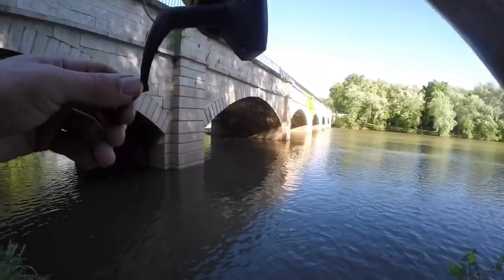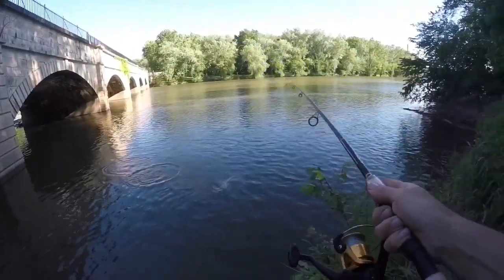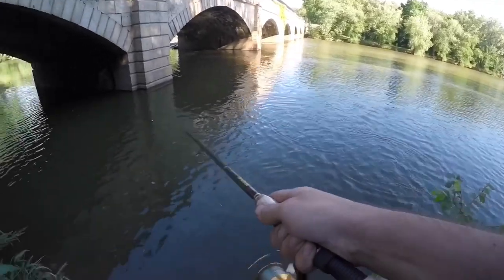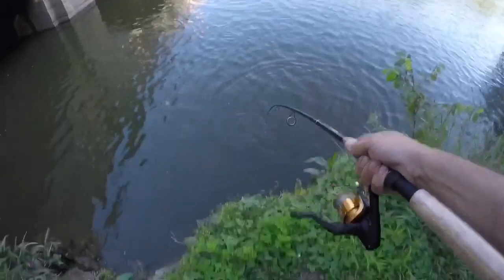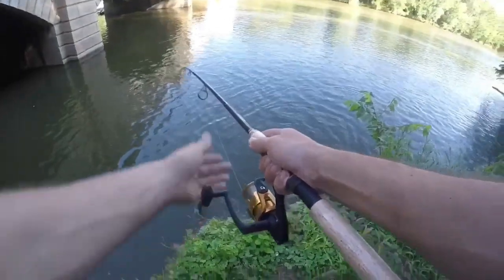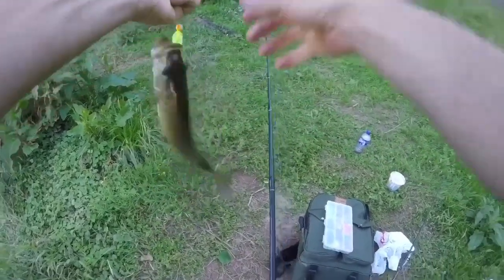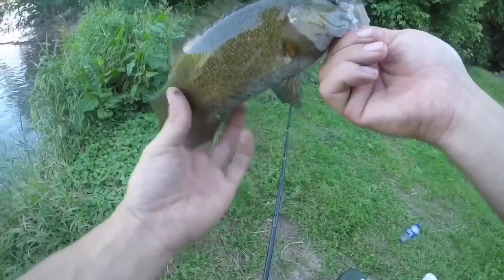God, that's a bigger fish. Oh yeah, nice jump. Nice jumps. Beautiful. Oh yeah. Woo. Come on. And scoop you up. Oh yeah. See, I could catch these all day. Damn. There we go. There we go.